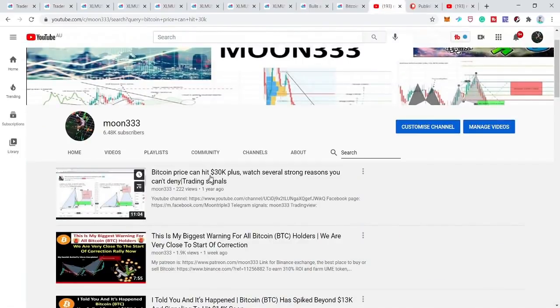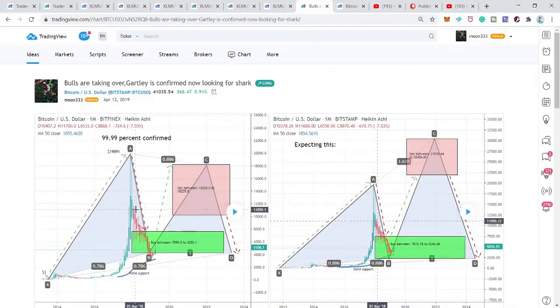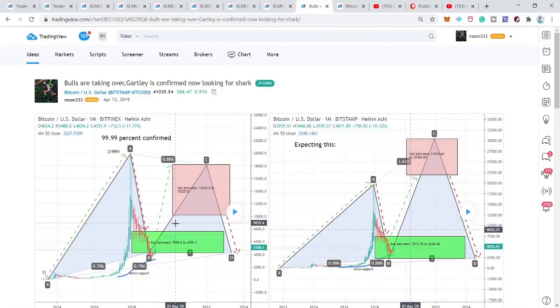And here I predicted that Bitcoin can hit even $30,000. Here the price action of Bitcoin was completing a Gartley move, and it was retraced up to the 0.786 Fibonacci retracement level. I predicted that it will move up to this level and behave like a Gartley move. And after that, it will move up to this level, and from there it can again start the next bullish rally.